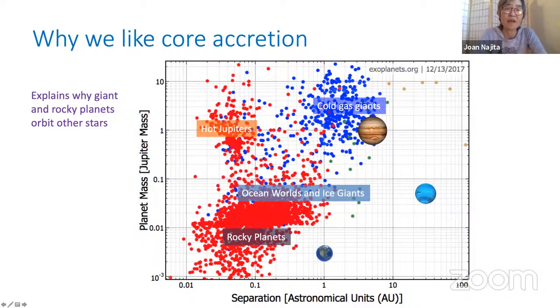There are Jupiter mass planets at Jupiter distances, but also Jupiter mass planets that are much closer, hot Jupiters. There are Neptunes, ocean worlds and ice giants that have the masses of the ice giants in our solar system, and also planets that have the same kinds of masses and sizes as the terrestrial planets in our solar system. And because the core accretion picture can explain this wide range of kinds of planets, it provides a framework for us to understand where these exoplanets come from.